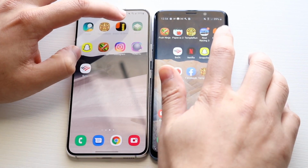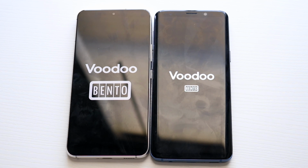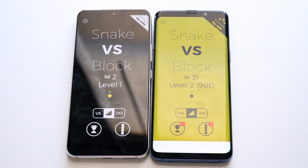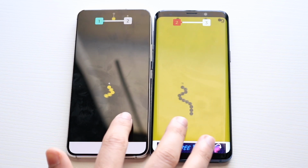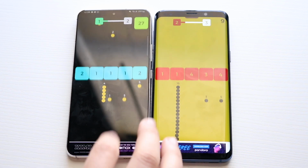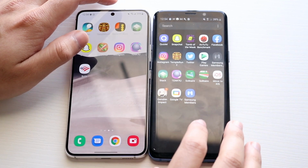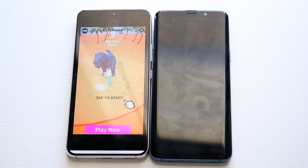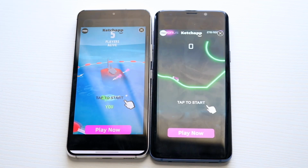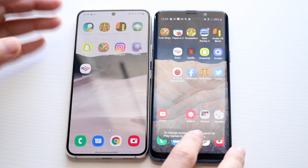Hopping out of this one, Snake versus Blocks, 3, 2, 1. And the S22, again, was, I think, the faster one, but they were actually kind of close, to be honest. I actually don't know which one was faster or slower. Hopping out of this one, let's go and get into Stack, which I don't even know if I have here, and it looks like I do not. Oh, I do. 3, 2, 1. And it was very, very fast on the Galaxy S22. That was actually pretty insane, how fast an app like that is on the S22.